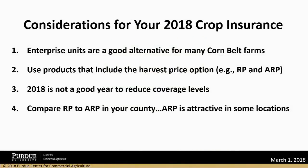And we kind of started with this, but I think it's a good way to wrap up some conclusions here. First of all, if you're not using enterprise units, we would strongly encourage you to at least look at it. The difference between enterprise units and either the basic or the optional units is you're effectively insuring your current enterprise in a given county. And in return for doing that, RMA offers a lower premium. If your goal is to insure your farming operation, both your corn and the soybean enterprise, it's a good alternative.